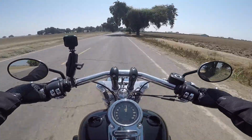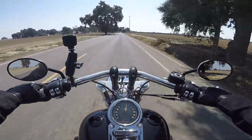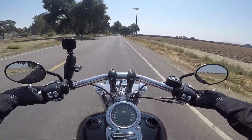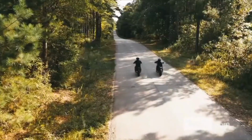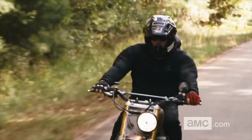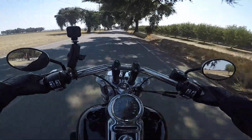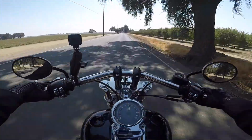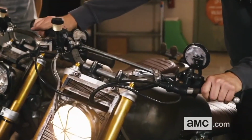So, jumping into other practical effect motorcycles, bikes that they made just for the TV show or the movie, and this one is specifically a TV show, is Daryl Dixon's. It's like a cruiser that he turned into a scrambler, because he rides that thing everywhere, off-road. Obviously, they changed the tires out on it, but the bike is just mean. It looks mean. It sounds mean.